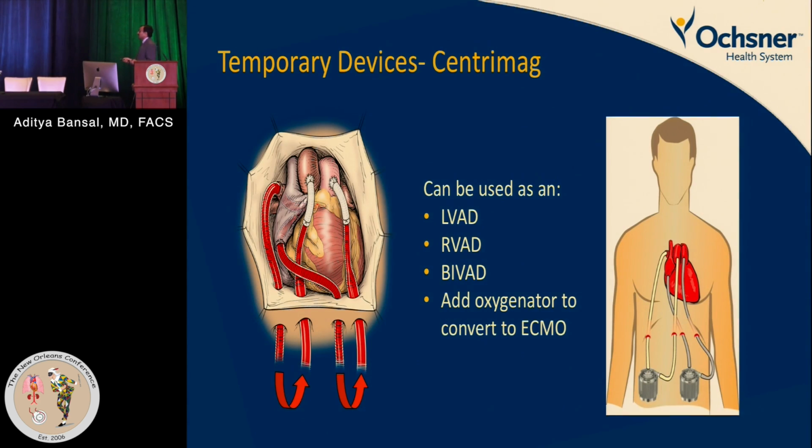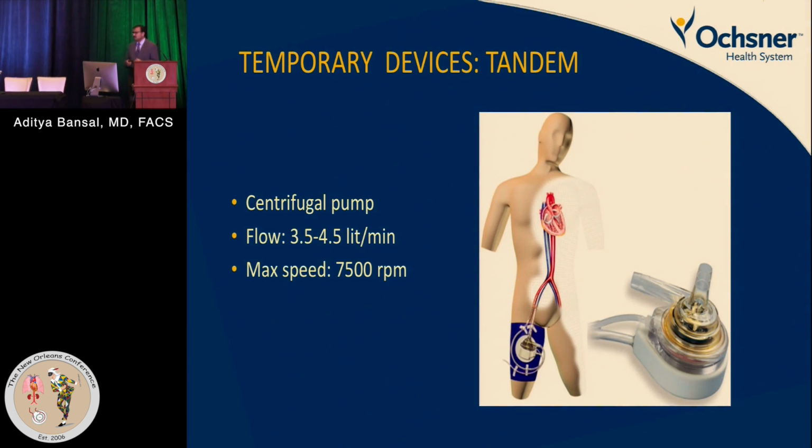It can be used as an LVAD. It can be used as an RVAD configuration, a BiVAD configuration. If you add an oxygenator to it, you can use this device as an ECMO platform. Our next device is a TANDEM device.